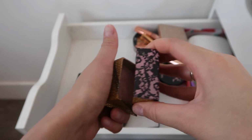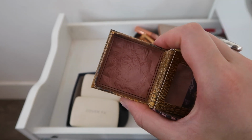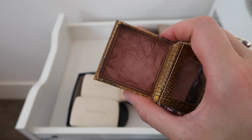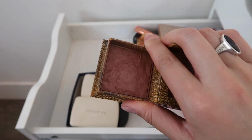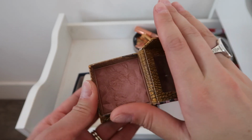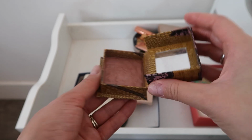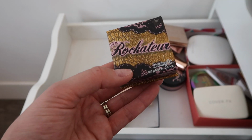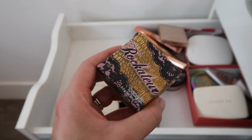We need to make sure we take inventory of, by we I mean me. I need to make sure I take inventory of my products all the time, because I'm sure I knew at some point, but for at least the last couple months, I forgot that I actually own a full size of one of my favorite blushes of all time. So I'm mad at myself. I'm embarrassed.